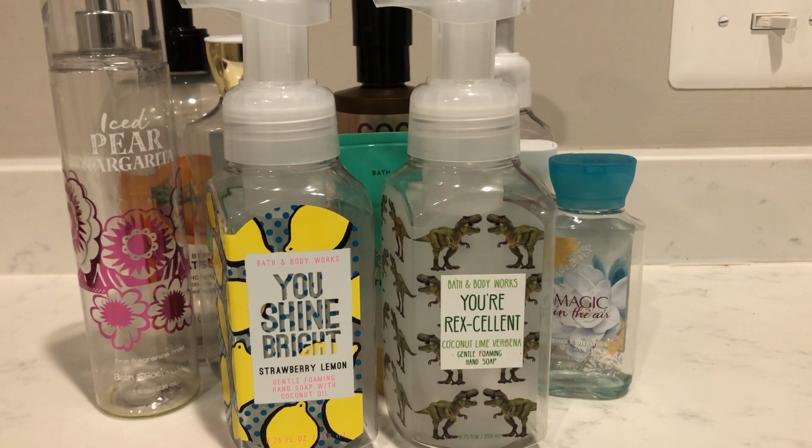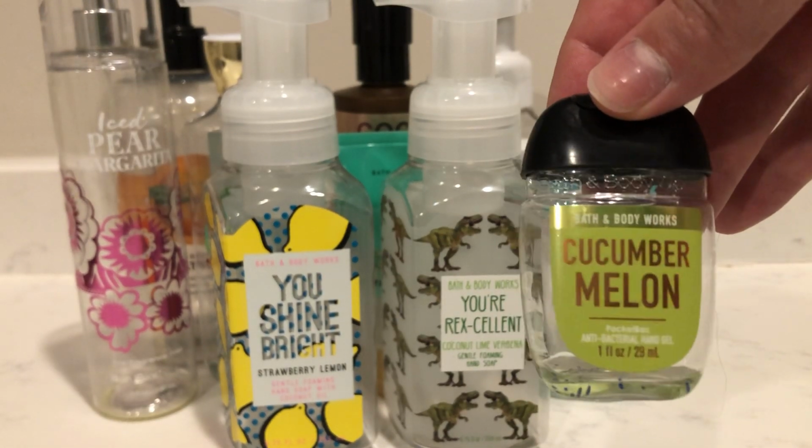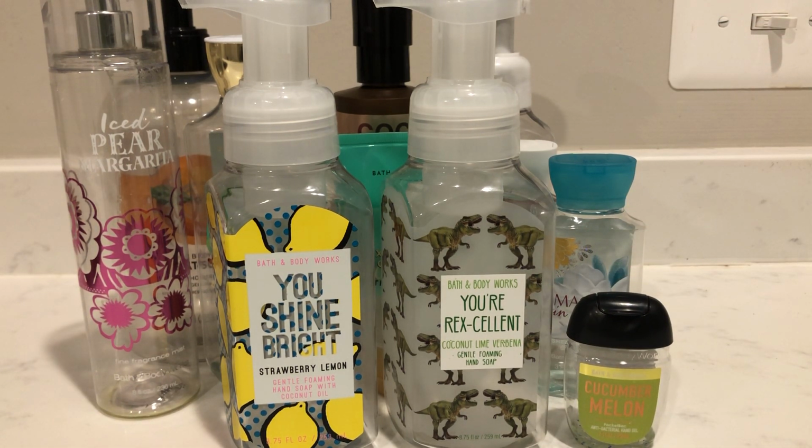The last Bath & Body Works item that I used up, at least in terms of body care, is this Pocketbac in Cucumber Melon. I generally find Cucumber Melon to be a little bit boring in body care. Like, I typically won't pick it up in a lotion or fine fragrance mist. From time to time, I'll get a shower gel, I'll get soaps, but I really enjoy it in a Pocketbac. I think that in Pocketbacs, they smell very refreshing, very clean, and really that's what I want from a Pocketbac. So I love it in a Pocketbac, and I will repurchase it. Okay, so that is it for my Bath & Body Works body care.